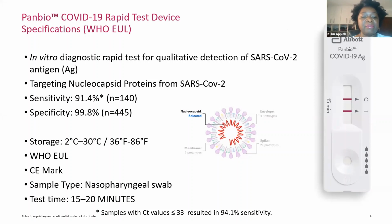But as we discuss later, I will demonstrate that when the sensitivity is teased out to only involve samples that had a CT value of less than or equal to 33, the sensitivity then rose to 94.1%. The device should be stored at 2 to 30 degrees centigrade. It is WHO EUL and CE marked. The sample type available currently is a nasopharyngeal swab, and the test time is 15 to 20 minutes.